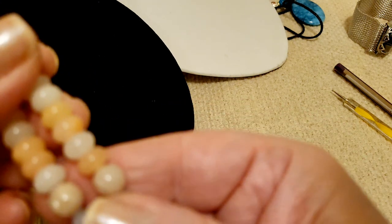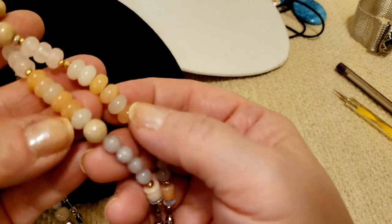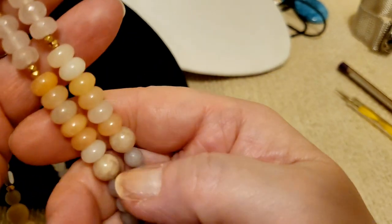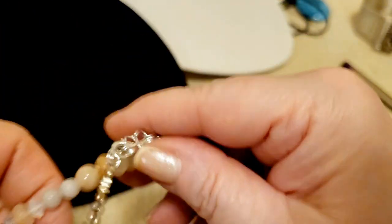Look at these beads. Look how pretty. I don't know what these are. These look like natural stones of some sort. I don't know. Probably quartz or something here. I don't know. $8.